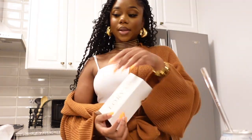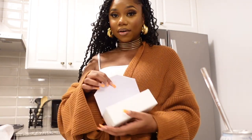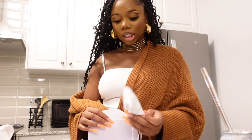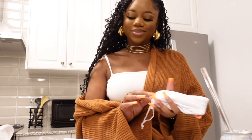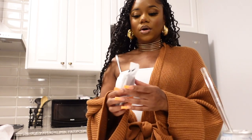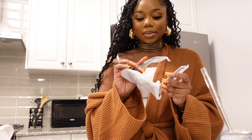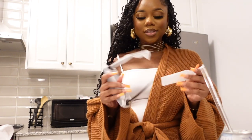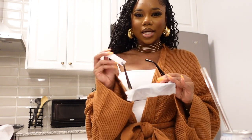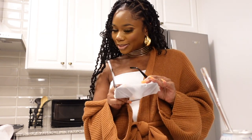Yes, Lord. Second pair, I bought three pairs. And they said Black Friday, so you know I had to take advantage of the sale. I was gonna go for four, but I'm like, do I really need four? Probably not. But still, okay. So this next one, I think this is called Main Event. This would be perfect for everyday wear, going to the airport, you know, going to the airport tomorrow.